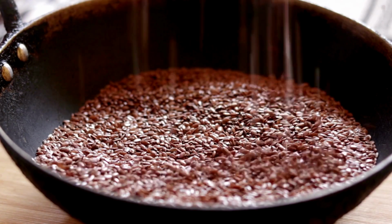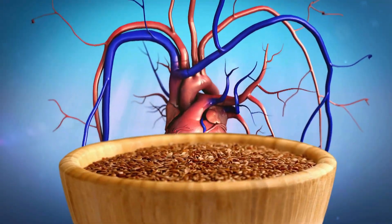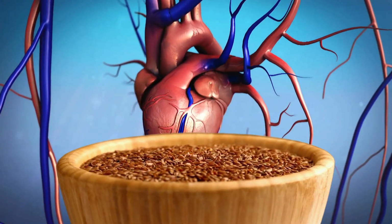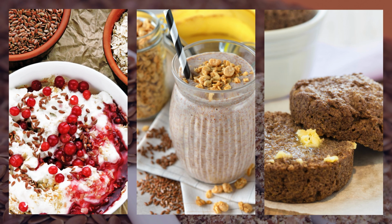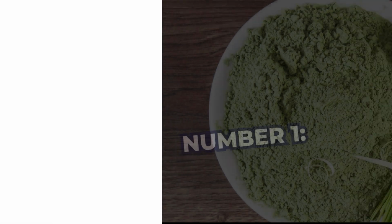To get the most benefit, choose ground flax seeds over whole ones. Whole flax seeds tend to pass through your system undigested, so grinding them helps your body absorb all those heart-friendly nutrients. They're super easy to add to your daily routine. Sprinkle ground flax seeds onto your oatmeal, blend them into smoothies, or mix them into muffins and other baked goods. Even a tablespoon a day can make a meaningful difference over time.